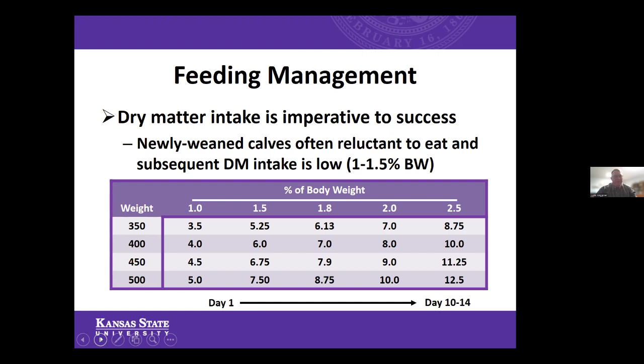And so if we think about newly weaned calves that could range in weights from 350 to 500 pounds, at 1 to 1.5% of body weight on a 400 pound calf, we're really only talking about an animal that's going to consume somewhere between 4 and 6 pounds of dry feed per day in the first few days following the implementation of weaning and maternal separation. Now, if we think more on the scale of, well, what is the maximum intake that these calves might consume?